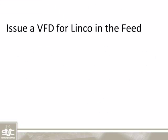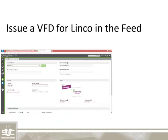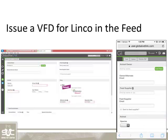And so from a veterinarian standpoint, how we issue that VFD, what we're most used to right now is a lot of us use the Global Vet Link for Pulmotil. So you can get on a website, you can fill out the information. If you're not by a computer, which most of us aren't at that point in time, you can get on an iPad or a phone and issue that VFD.